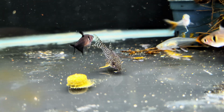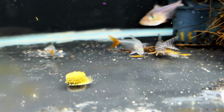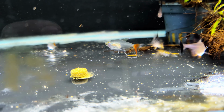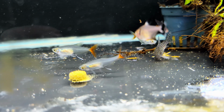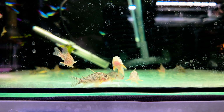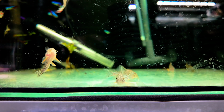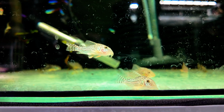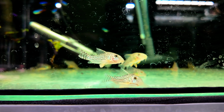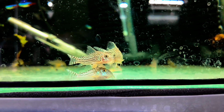That means giving them a good tablet and then supplementing with frozen foods and live foods whenever possible is just going to be perfect for pretty much every species of cory catfish. When it comes to other tank mates, cories are just the most peaceful species you are going to find. They will not harass any other species of fish, and realistically, you just need to make sure you're not keeping them with semi-aggressive species that are going to bother them.